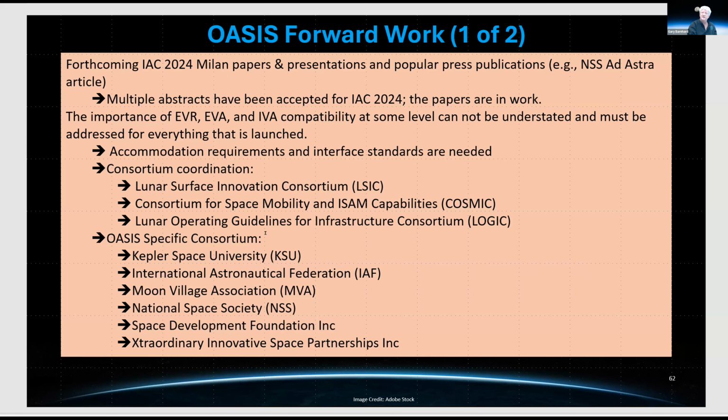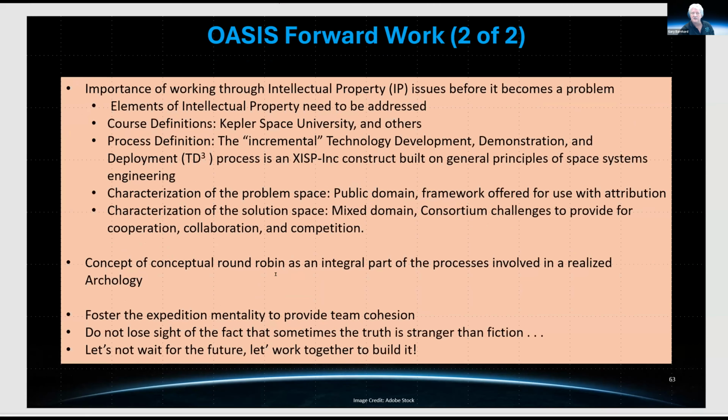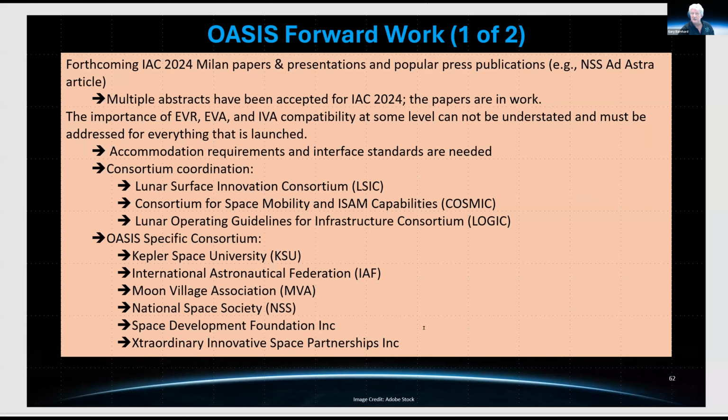There are consortium coordination possibilities: the Lunar Surface Innovation Consortium, LSIC; the Consortium for Space Mobility and ISAM Capabilities, COSMIC; the Lunar Operating Guidelines for Infrastructure Consortium, LOGIC; and the OASIS-specific consortium, which thus far consists of the Kepler Space University, the International Astronautical Federation, working with the Space Habitats Committee and the Space Systems Engineering Committee, the Moon Village Association efforts, and the Space Development Foundation and Extraordinary Innovative Space Partnerships work.